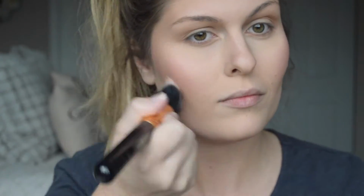Then I'm going to go with my favorite blush ever, which is the CoverGirl blush in the shade Classic Pink. This has been around forever and I've been using this for as long as I can remember, but it is definitely a favorite of mine. I just want to make sure that I bring a lot of color to my cheeks. I feel like the pink is the best for everyday makeup.